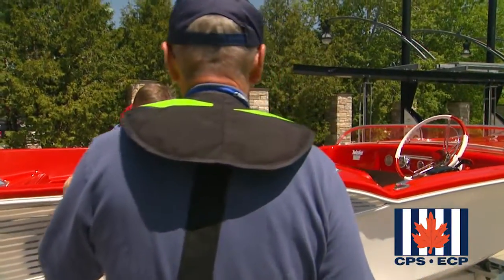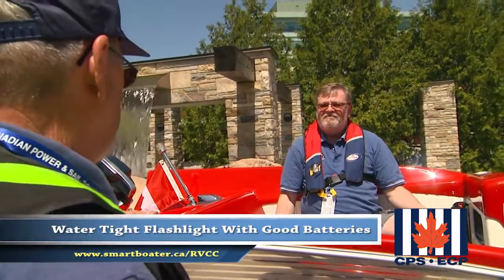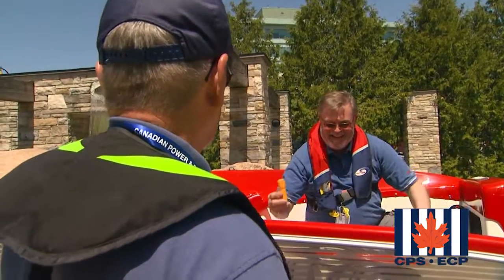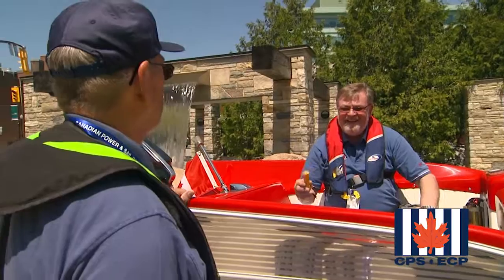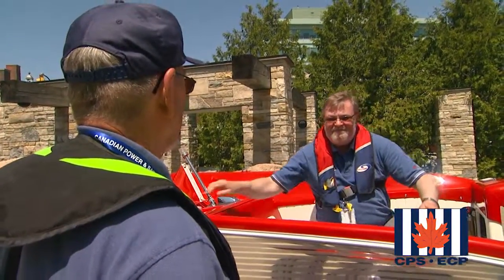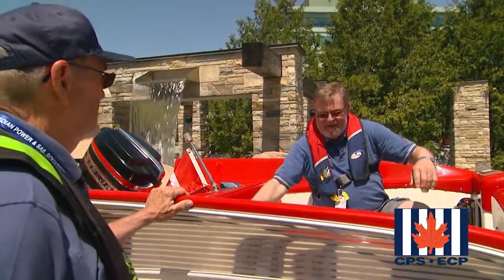Watertight flashlight. And for signaling purposes, I'd like to see if you have a watertight flashlight. And does it work? It works! Wonderful. Great. You should always make sure at the beginning of the season you put fresh batteries in it, and that possibly you carry another set of batteries with you in a watertight container.